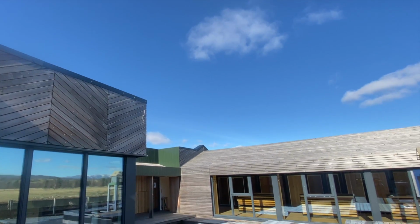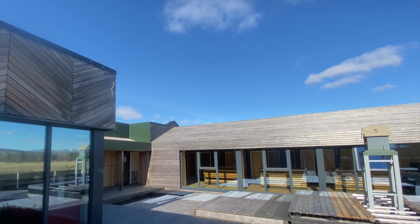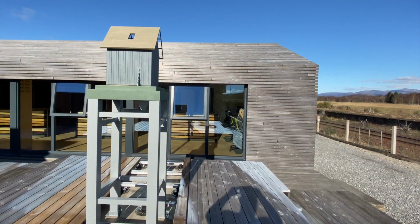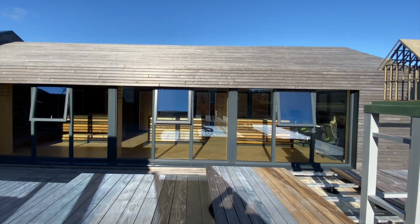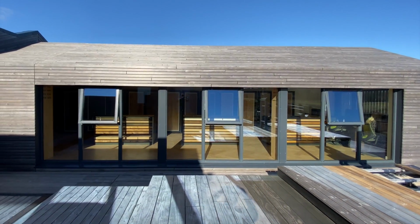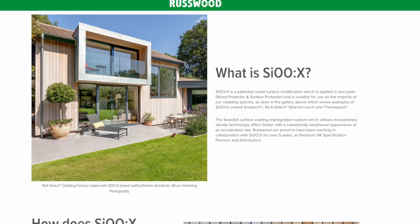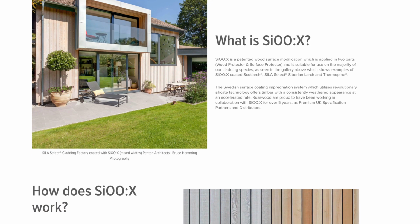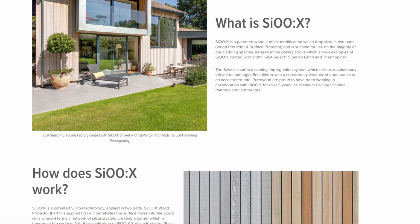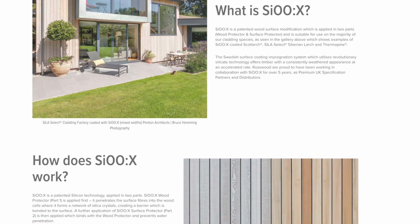This is a very high quality material and can be used for exterior cladding and decking. While the timber will age to a soft grey colour if exposed to sunlight, the aging process can be uneven, and Russwood offer a coating called CU, which can be applied at their sawmill or on site. This creates a consistent weathered tone. The coating can be varied from lighter to mid to dark grey.